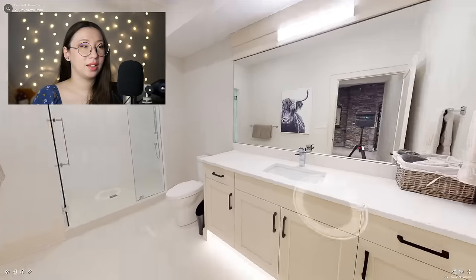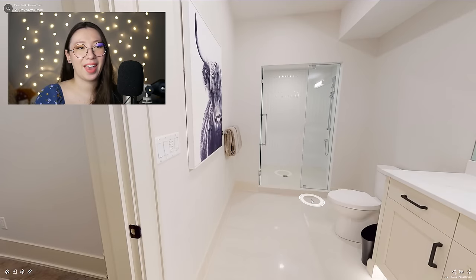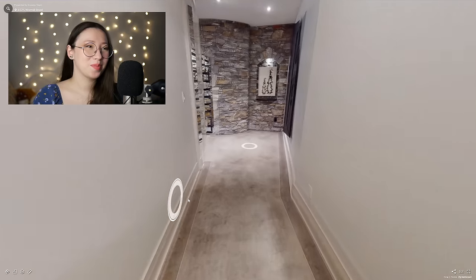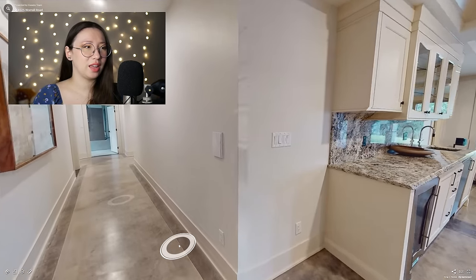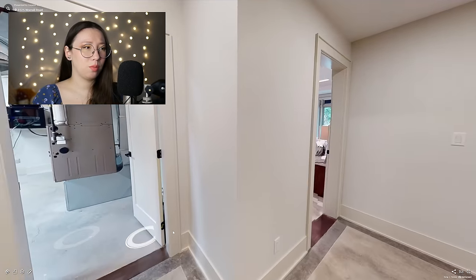Another bathroom down here with more cow art. I want to speak to whoever staged this place. It's professionally staged. Yeah, by a cowpoke.